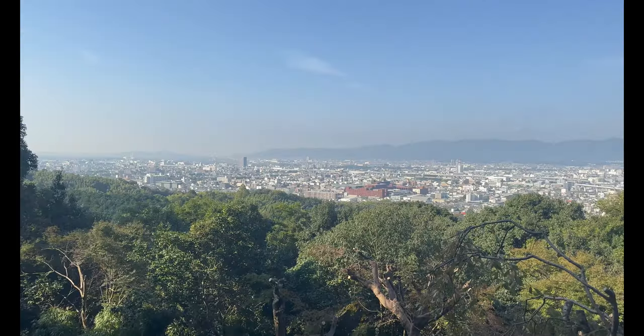Wow, we made it to a nice viewpoint. I think it's a bit glary on this camera because it's not focused on the background, it's focused on us. But I'll just put a video over there so you can see the background.